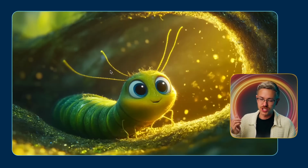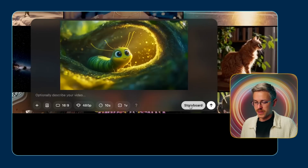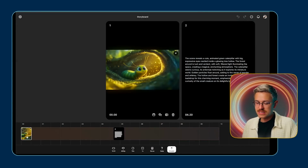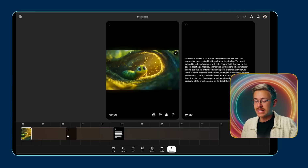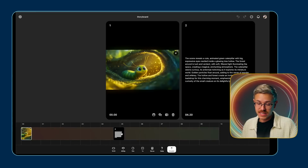I'm going to bring in this image of this animated caterpillar here. And now let's go to this storyboard button. And you can see that basically this created a timeline. So now this is saying our clip is 10 seconds long, and at certain beats, certain things will happen. So it will start with the image basically at the very beginning, and then it will try to get to this prompt at the 5-second mark.